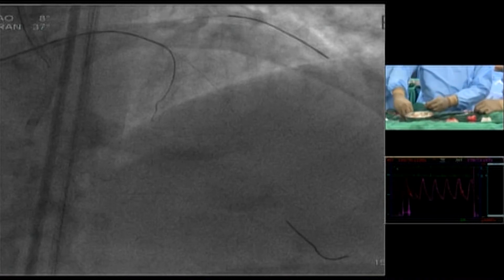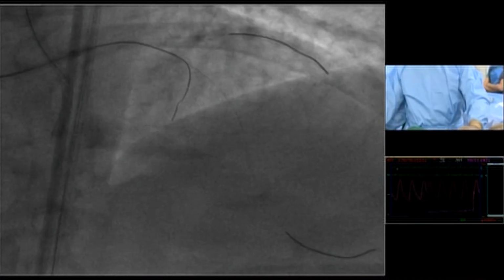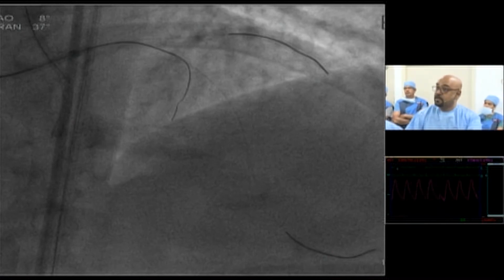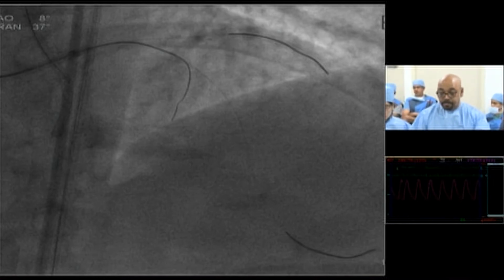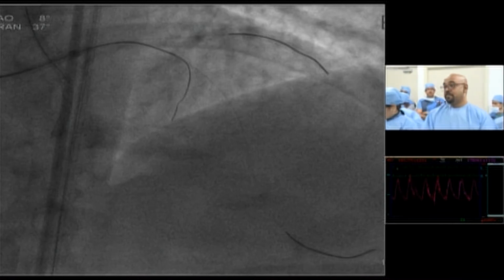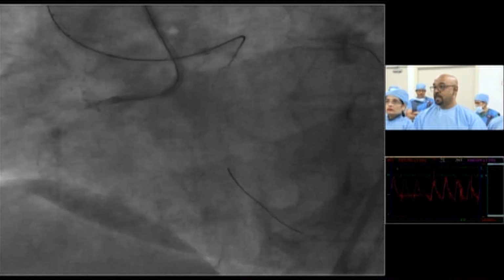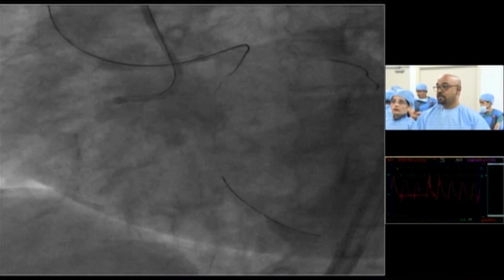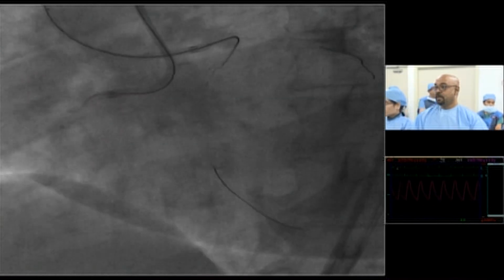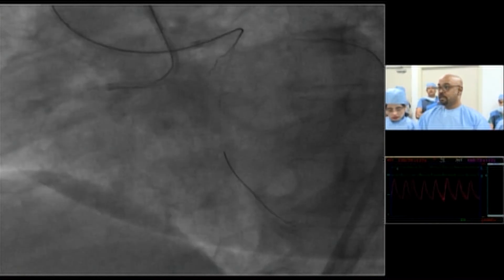So basically I'm going to balloon the LED, or the other way we can do it is leave the wire here and finish the RCA and come back. So let's go back to LAO. Having done this, I think we can make the LED stable and then go there. I'm just a bit concerned about occluding the septal, because the RCA territory is kind of only going through the micro channel. The rest is going through this, and because there is a micro channel, I think we can cross RCA without much difficulty. So once we get the wire across to RCA, then I think stenting RCA first would be a double protection for the patient. A small chest.